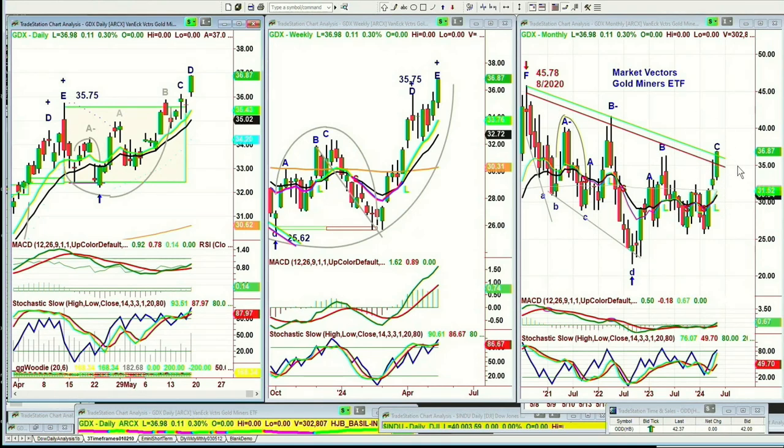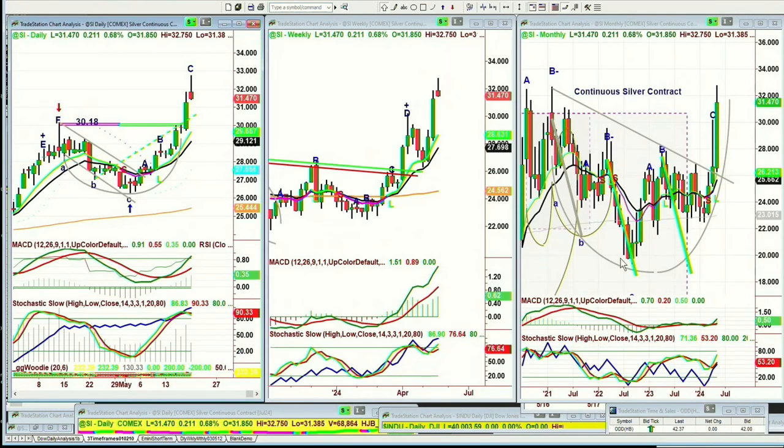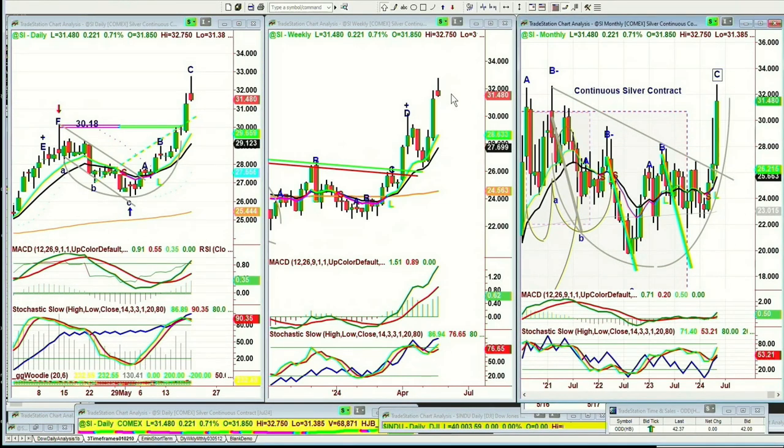Will gold push sharply into the GDX? Will the GDX rally sharply into the 30, 38 area, preferably 40? We don't know. Look at silver. Silver is trading very well. This is a different chart. Look at that. This is way stronger in the monthly chart, way stronger in the weekly chart. Have we gone to a leg E and only a leg C in the daily chart? Silver is very strong at 31.47, up 22 cents.